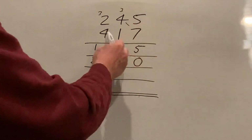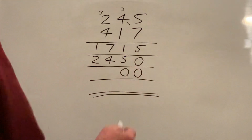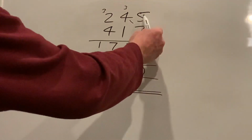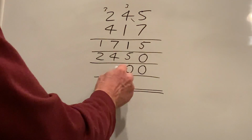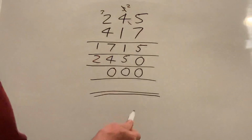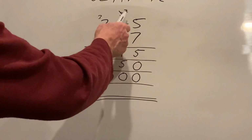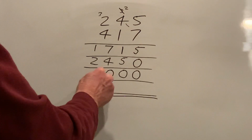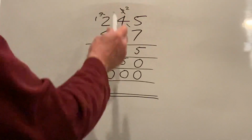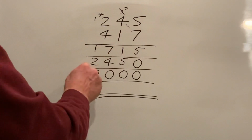Now we're going to do the final column. Now we're in the hundreds column, so we have to put down 2 zeros at the front, just like that. Now 4 times 5 is 20. So the 0 goes here, and we'll cross out that 3 and put a 2 so we don't get confused. 4 times 4 is 16, plus 2 is 18. So the 8 goes here, and the 1 goes up here, and we'll cross out the 3. 4 times 2 is 8, plus 1 is 9.